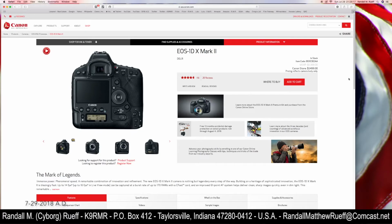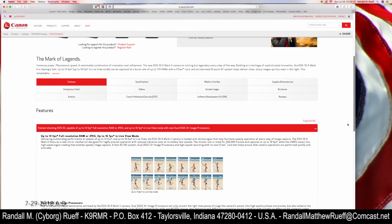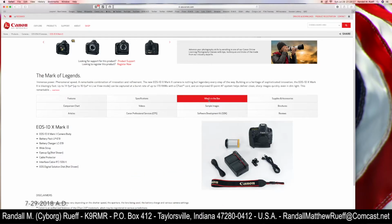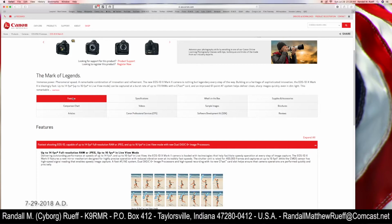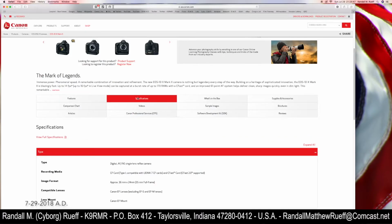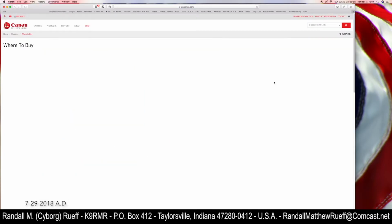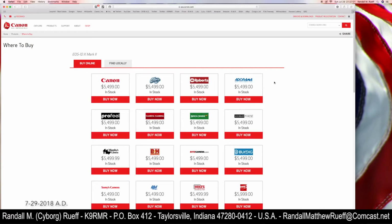I mean, let's talk about those videos. That's what comes with it. It comes with a battery charger, battery, neck strap. I think it's the eyepiece. Oh, that's the connected to cables. I think there's an eyepiece too. Oh, the eyepiece is already on the camera in that picture. But basically, it's a lot better. And it's the one I want. Let's go to where to buy. Let's see if we can go to where's B&H.